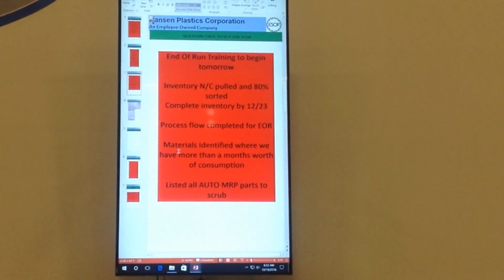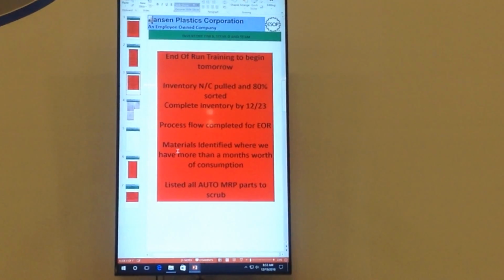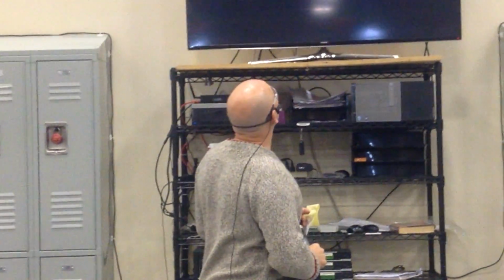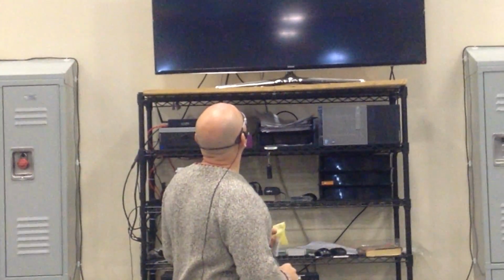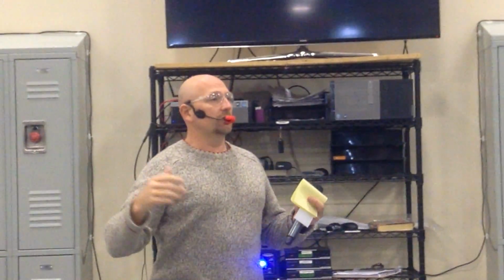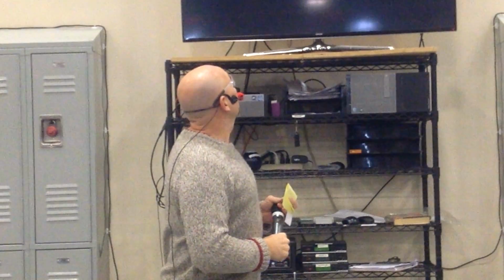Materials were identified that have more than a month's worth of consumption. So what we're talking about is raw material turns. We've identified the ones that actually do have more than a month's worth of raw material here. And then the auto MRP parts, which are finished good parts where we have internal stocks, what we used to call internal stocks, we have those identified. They're scrubbing through that. So in the next 2 days, we're going to have the data to put those together.